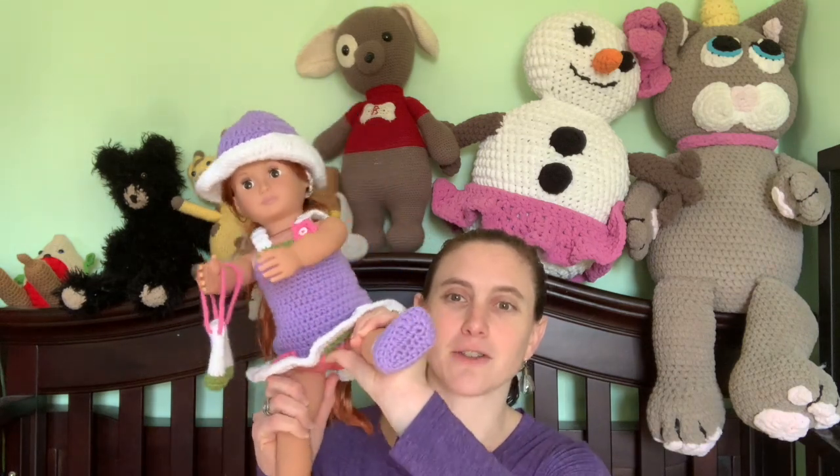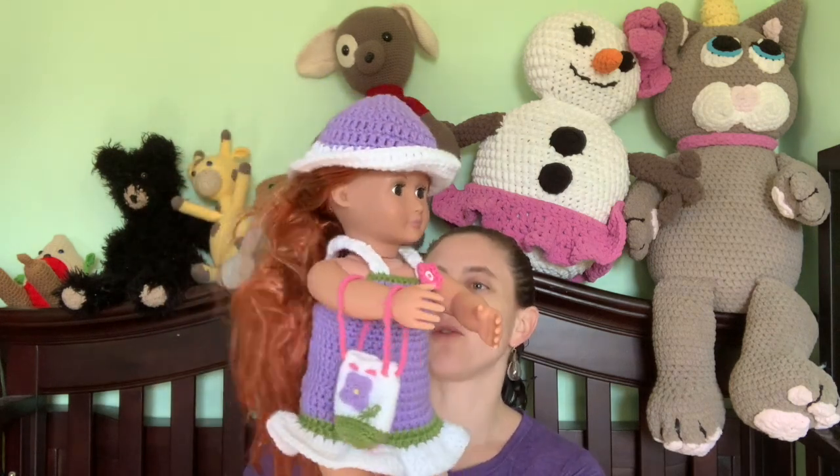This is the cutest little dress. You can see her little feet. She's got her cute little shoes. It fits so well. And I've been talking about getting new clothes. I told my kids I'd get new clothes for the doll, but now I can make her stuff. So I'm really excited about that. It's such a pretty dress. I just love that little flower there.